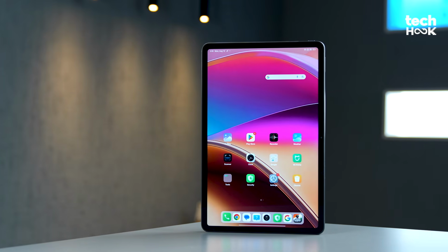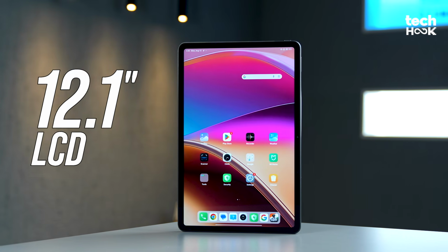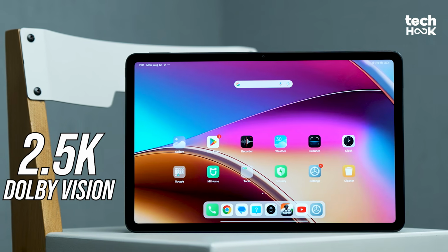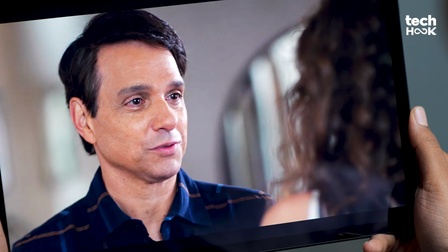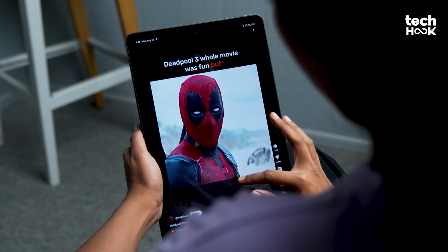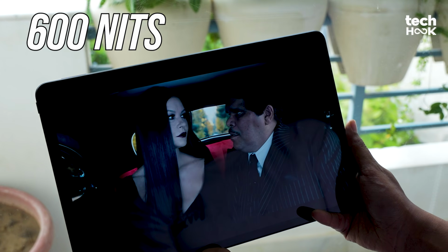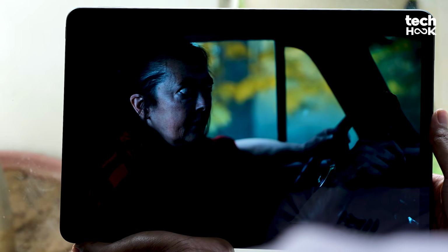Now let me draw your attention to the display because it's easily the best part of this tablet. And while you're not getting an OLED here, the 12.1-inch LCD on the Redmi Pad Pro is still pretty darn good. We're talking 2.5K resolution, Dolby Vision certification, and a refresh rate that tops out at 120Hz. The resolution really shines on a screen this size, so it's perfect for binge watching your favorite shows or scrolling through social media. The screen is bright enough with up to 600 nits of peak brightness, and it performs well in most lighting conditions, though it gets quite reflective in harsh lighting or under direct sunlight.